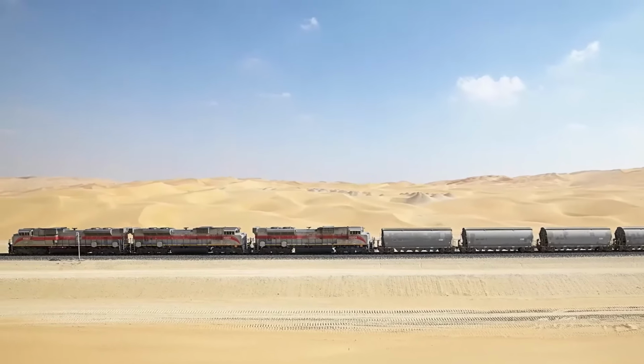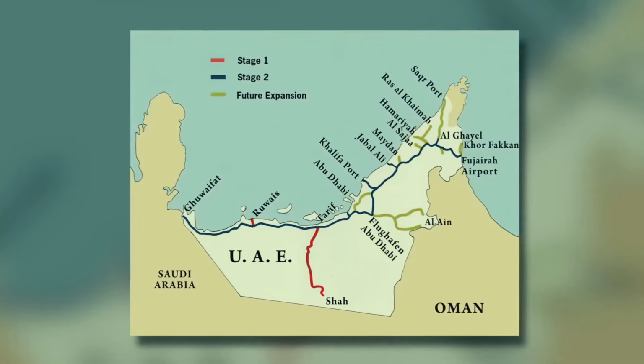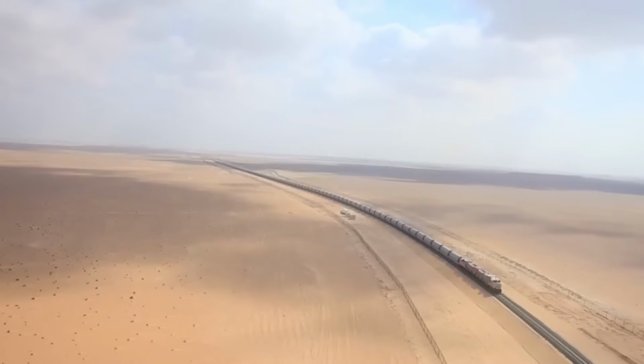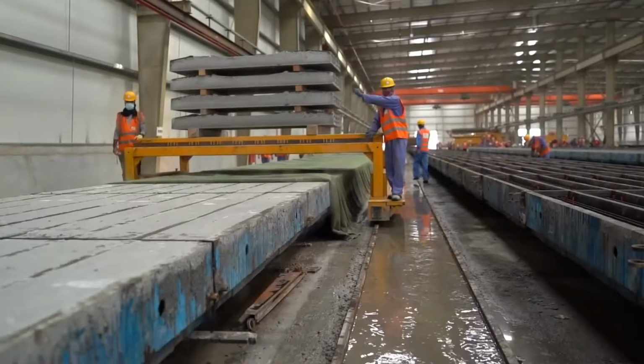The UAE's first national rail network is being built in 2 stages. The first stage, completed in 2016, covers 264 kilometers, connecting the Habshan and Shah areas in Abu Dhabi to the port of Ruwais. Working in this environment is tough, to say the least.